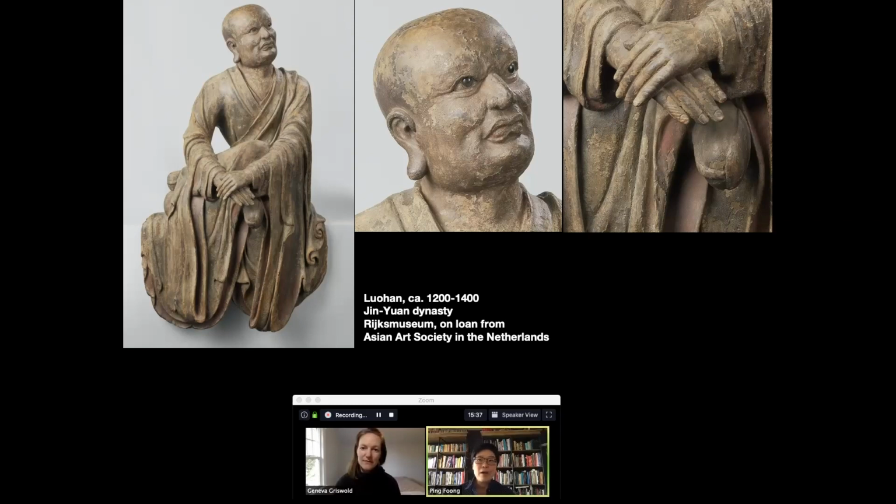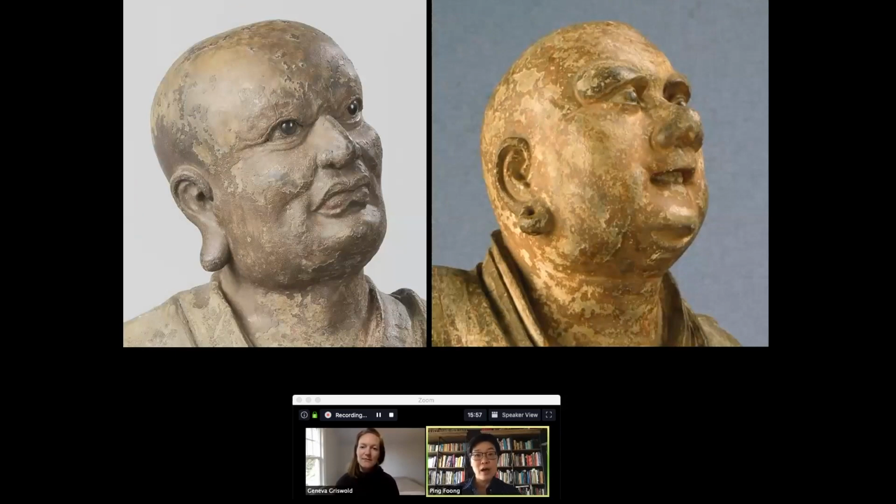And like our monk, you can see he also has one leg up, just like ours. His head is tilted upwards, and you see his eyes, they are made out of inlaid glass. So he does actually make a relatively good comparison, I think. The physiognomy, I think, is very notable.